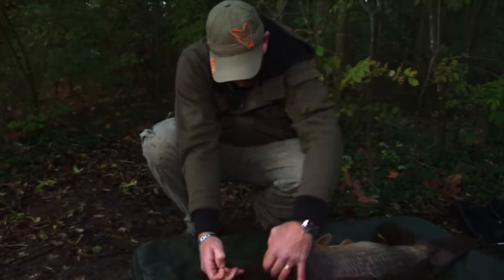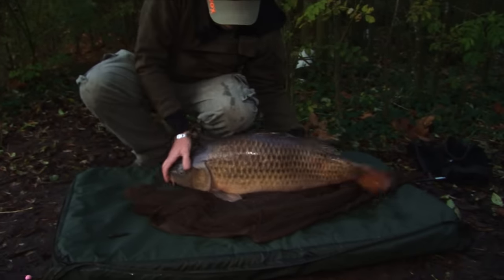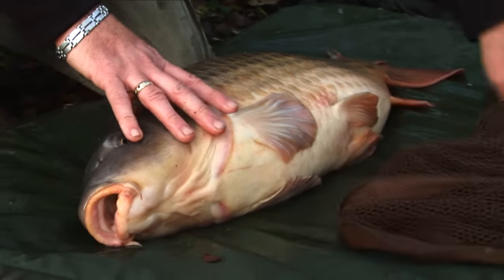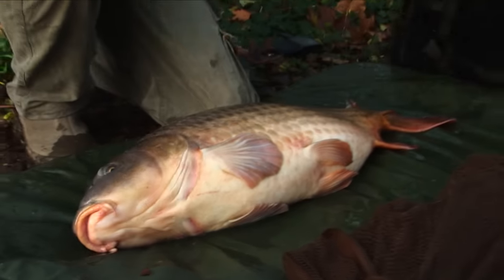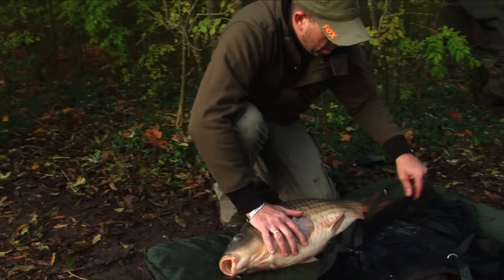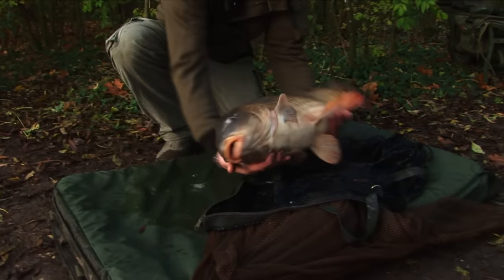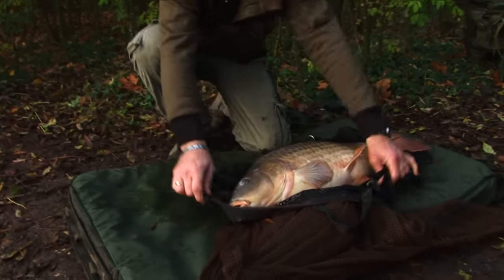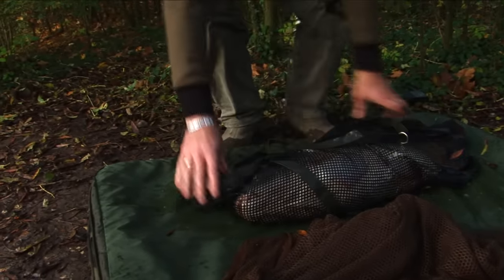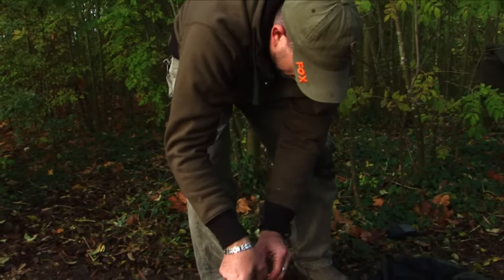God, that wasn't coming out easy. Let's move that out of the way. Right, let's get it weighed up. Let's move that net out of the way. Right, my sling's zeroed in, so we're ready to go with that. Lift it up in there. Make sure that all fins are nice and flat. That's it. Do the zip up just to be on the safe side.